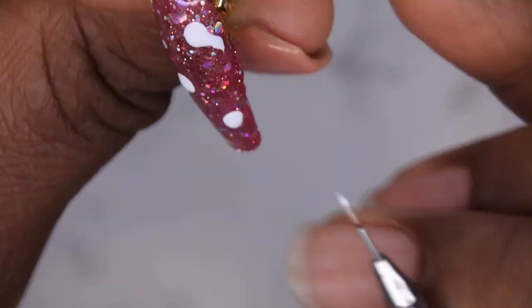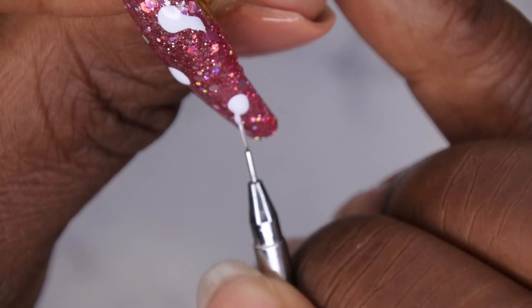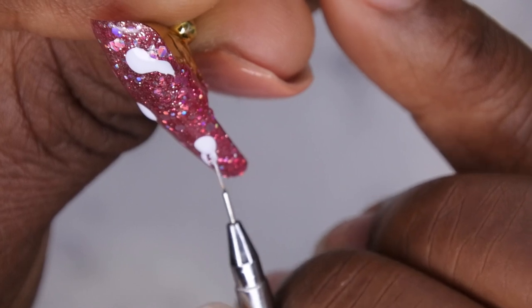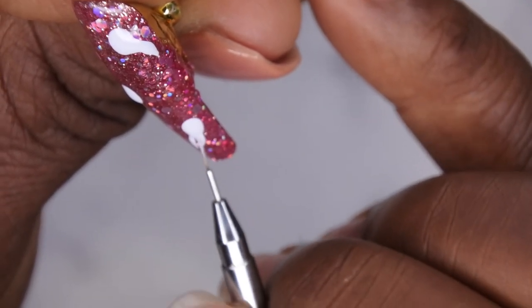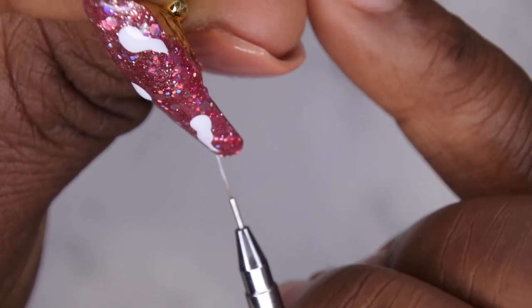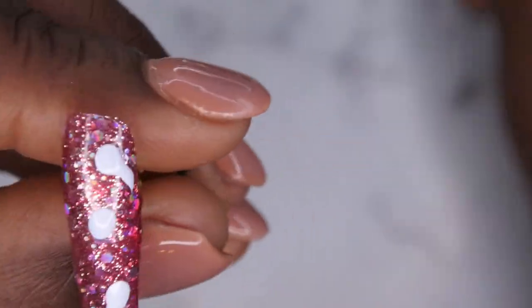Then you'll go in with your liner brush and just kind of draw a wavy line coming off to the left of the dot, and then one coming off from the right of the dot, but then kind of connecting the two to make a point, if that makes sense. After that, you'll want to fill in the tail of the ghost. I did go ahead and redo the middle ghost because I felt like it was going in the wrong direction.